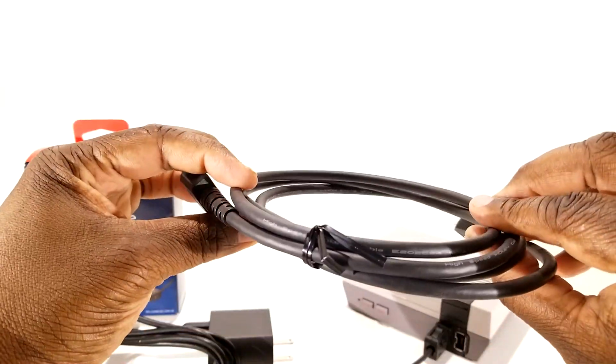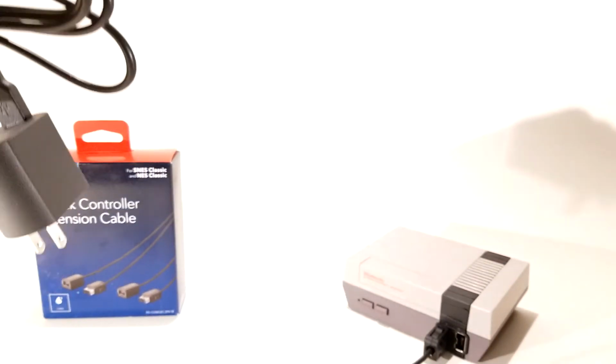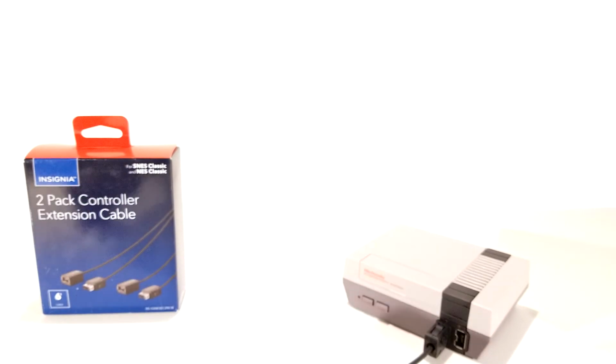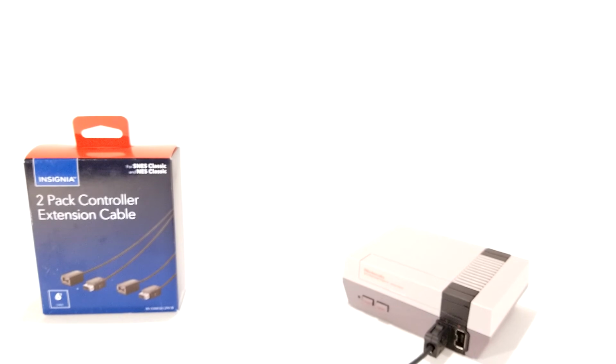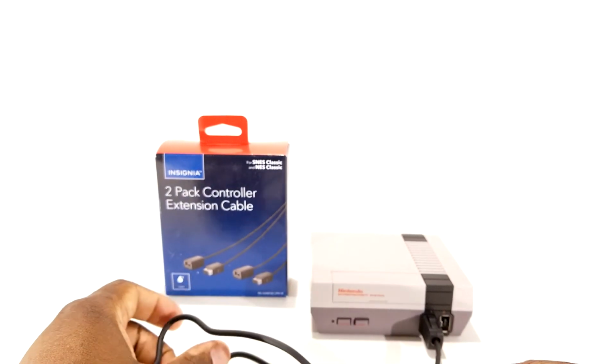Look at this thing right here. Oh my goodness, I'm so happy. I'm not gonna tell you what I'm gonna do with mine after I pretty much played the few games that are on it. I'm not gonna tell you, but I guarantee you I won't need another Nintendo.